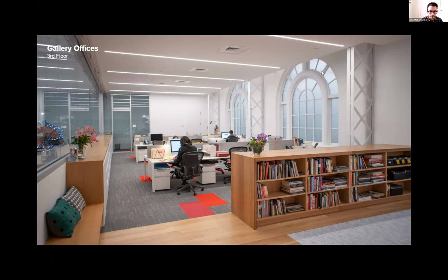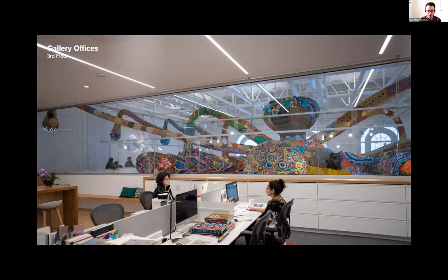And throughout the whole project, we tried to use a fairly muted palette with the materiality and color to really let the furnishings, art, and activities do the talking within the space, and that same thought process applied to the space as well. And then this is just a great image of the relationship that offices have to that gallery space, where they're literally fully immersed in that exhibit and have a great view and vantage point of all the happenings down within there.